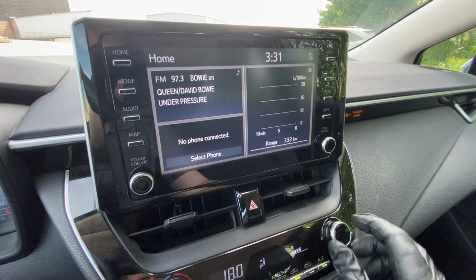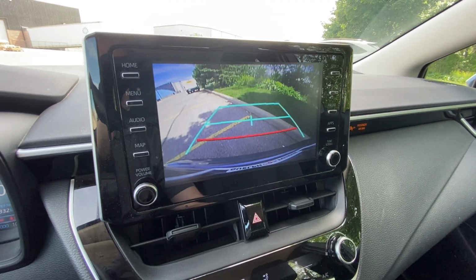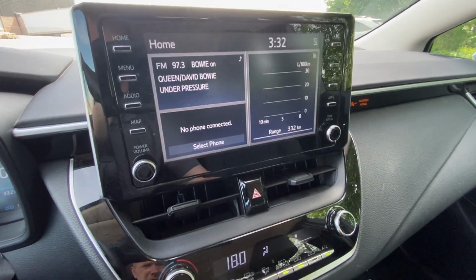It's gone to an 8-inch screen now in the LE, so just a bigger space as far as looking at it. Let me just turn this fan down a bit here so you can hear me. Okay, bigger area for the backup screens. You can see a nice big high definition color screen there as well too.